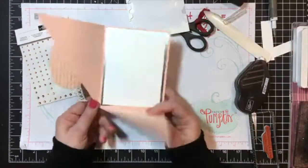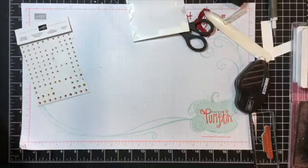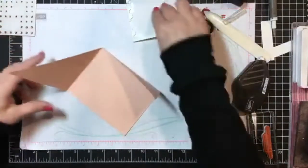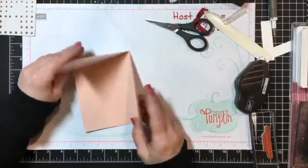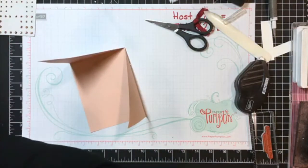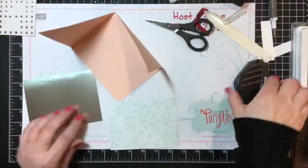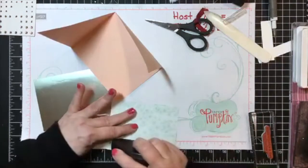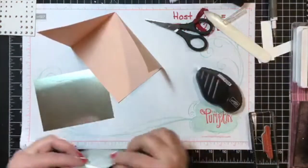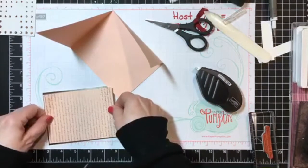And really it was quite simple to make that fun fold. So let's do a second one. This will be similar. Actually, yeah, let's do this one, and then we'll hop on over to one more, because I'm going to show you how you can make one of these fun folds with designer series paper as your card base.